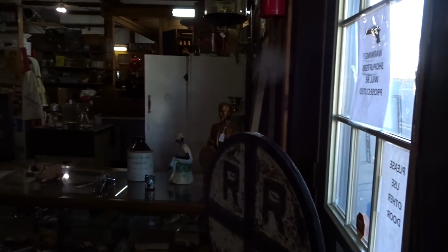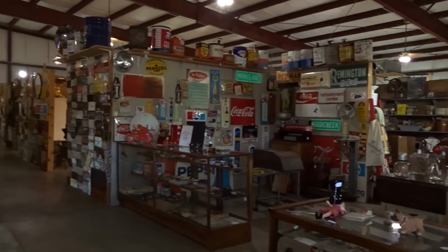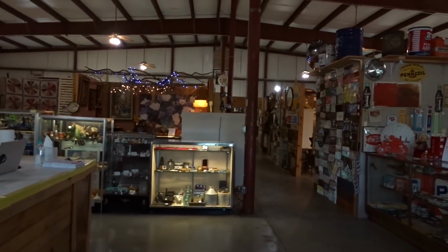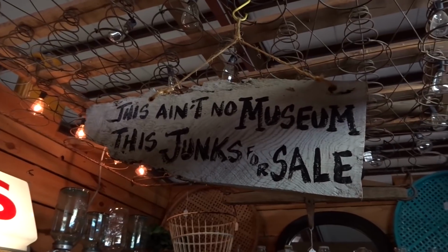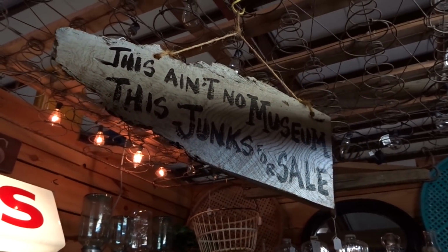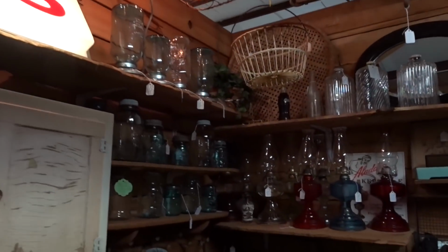And we're in. Okay, I love it. Oh, wow. So much to see. Okay, it's going to be a good time. I love the sign. This ain't no museum. This junk's for sale. That is so me.